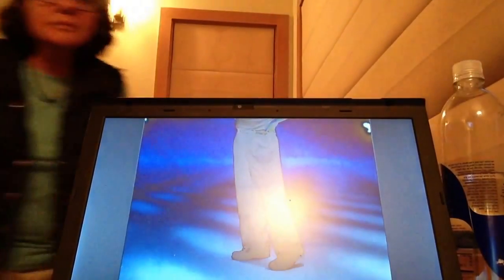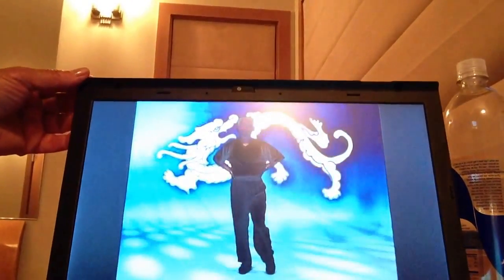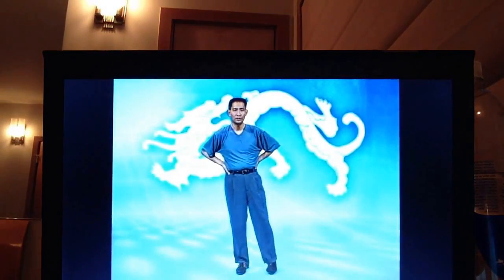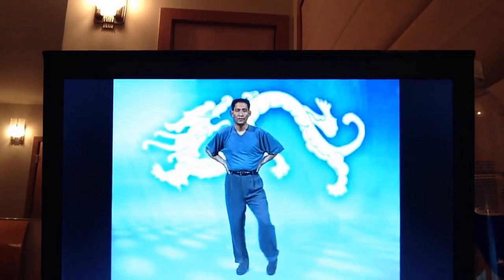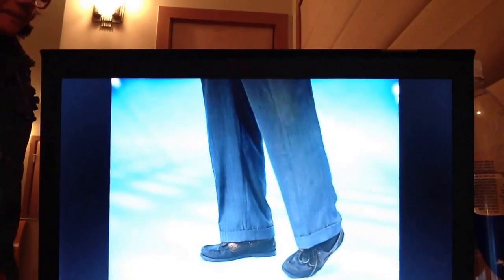Make sure your ankle, knee, and hip joints turn at the same time. Each circle outward is 4 counts.